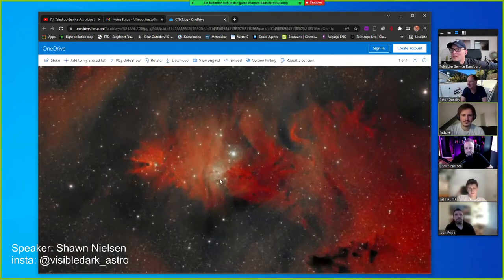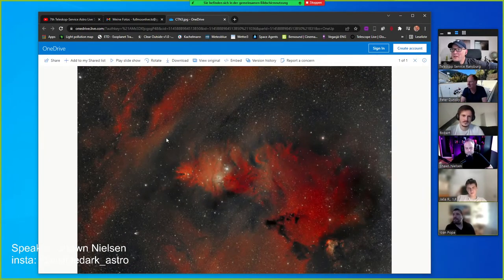Don't pick on the halos. Never seen it this way. I'm not sure, is this real? I only know this core region here, but the surroundings are new to me. Great. The Christmas Tree and the Cone, yeah. I mean, this whole thing is twice as big as the Rosette Nebula. Or even more.